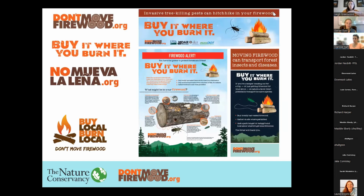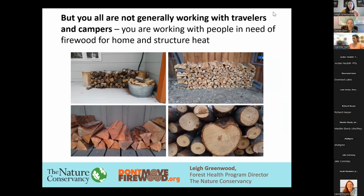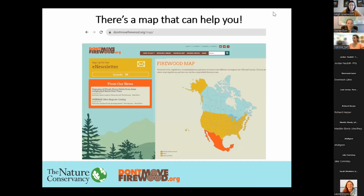So we have all these cool campaigns and posters and handouts and billboards and logos, you name it. All of these things are available to you for free if you'd like to reach out to us. But I want to make sure this is tailored to the needs of firewood banks. So you're working with people who need firewood for home and structure heat. And let's just start out with the map.